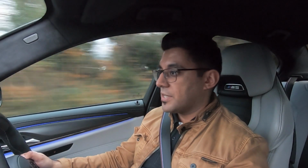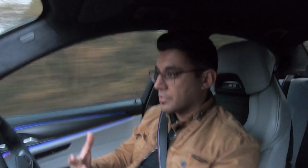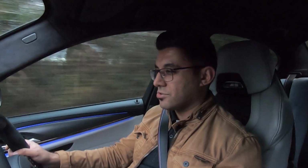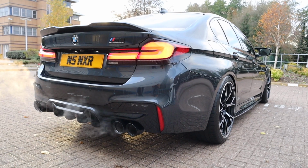it seems to be quite responsive, and it must be the mapping on this car. When I drove the G82 M4, I wasn't really impressed with that ZF gearbox. It felt like the revs took ages to climb in that car, whereas in this it feels a lot more responsive. Maybe it's because it's mated to that V8 engine, isn't it?